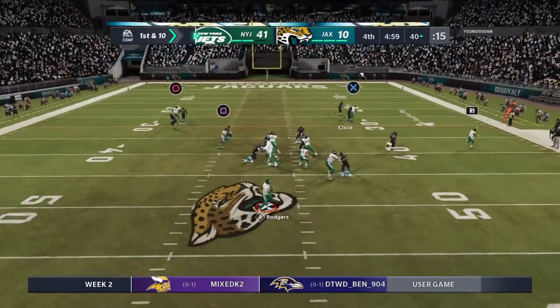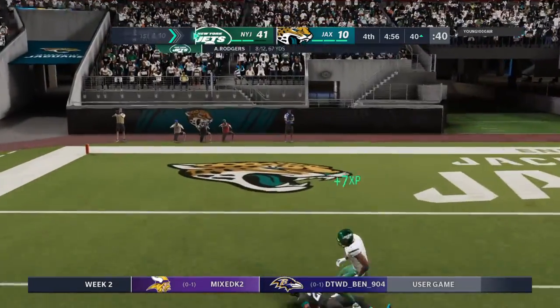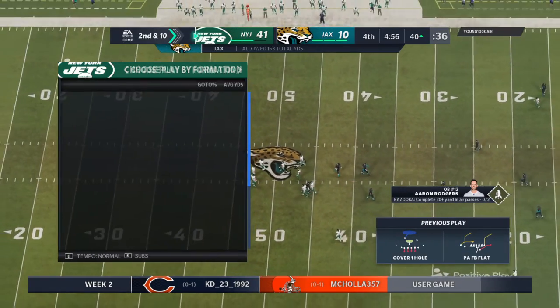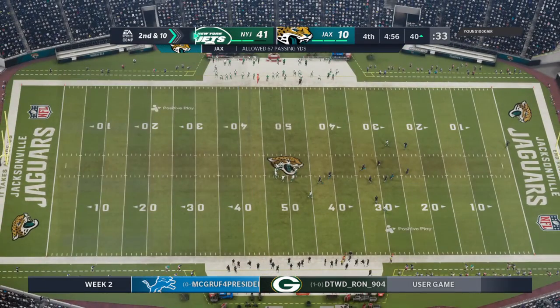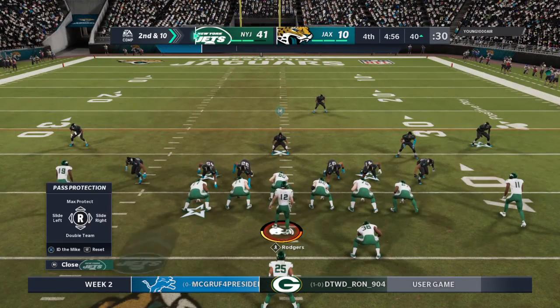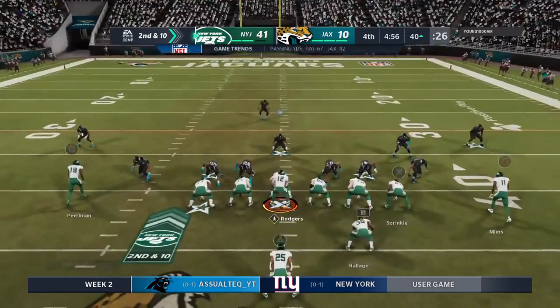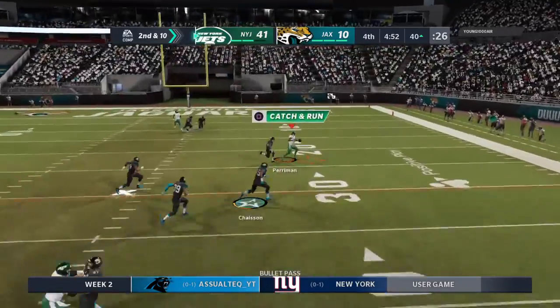On 1st and 10, here's Rodgers. He'll air this one out for Mims. And this one is incomplete. He was trying to get it to Denzel Mims that time. And that'll bring up 2nd down. He was covered by C.J. I like the thought process there. They connected on a big play, and sometimes you find the defense vulnerable. So they went for the bigger shot, went for it all on that one. This time, they were ready for it.